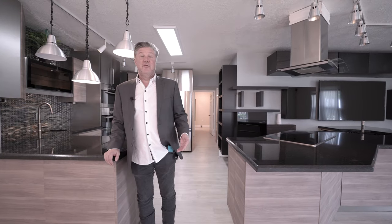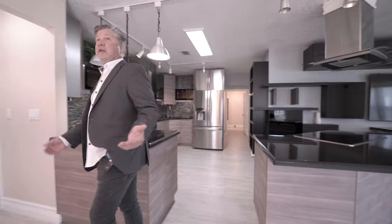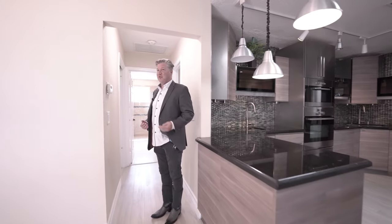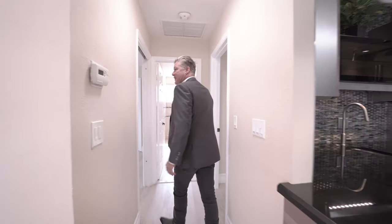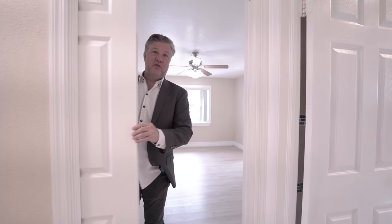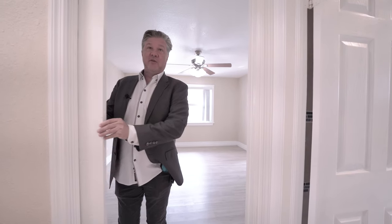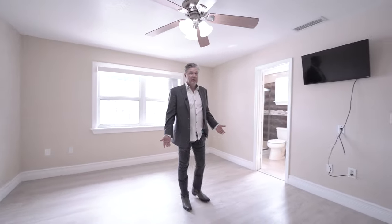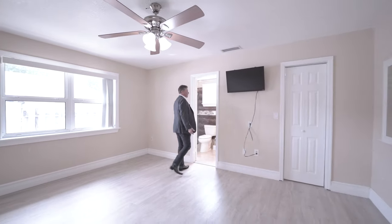Another thing I really love about 6100 Francis Street is the optimum way they used every square inch of this 1800 square foot home. Come check it out. Here's one of two en suites with private baths in this house. It even has pocket doors just to make sure that the door sweep doesn't eat up any space. Isn't that cool? And then we have a nice sized bedroom with its own private bathroom.